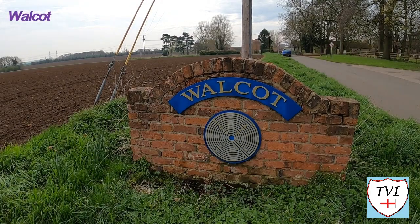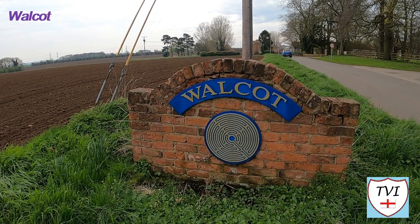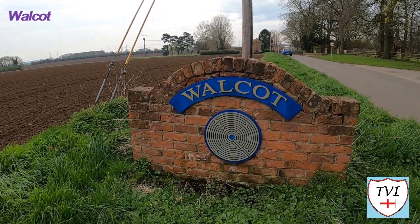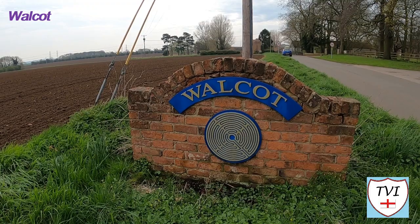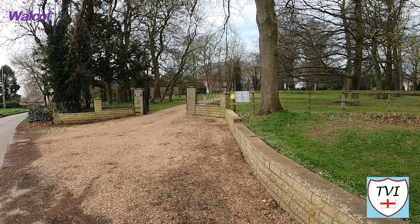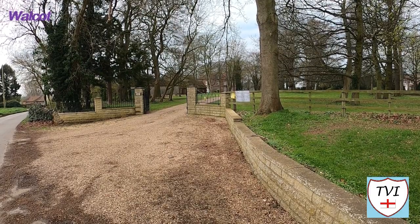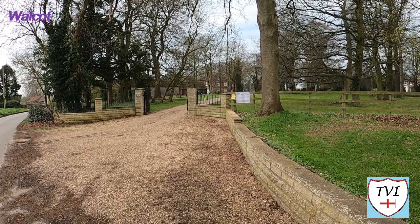Just south of Alkborough, and to be fair, I could have walked this in truth, is Walcot. This, although tiny, has quite a lot of interesting things about it as well. The name Walcot is believed to mean the cottage, hut, or shelter of the Welshman, suggesting that this might have once had an isolated group of Welshmen, not uncommon in Anglo-Saxon times.